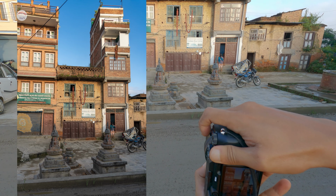The sky has cleared up, revealing a beautiful blue sky. I can see a lot of old houses, historical houses, and many stupas, Buddhist chaityas, right by the street. These stupas, old historical buildings, are in dire need of renovation.